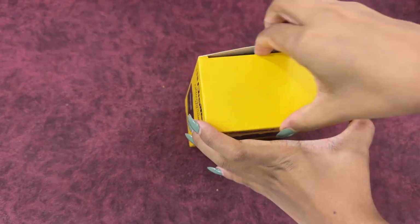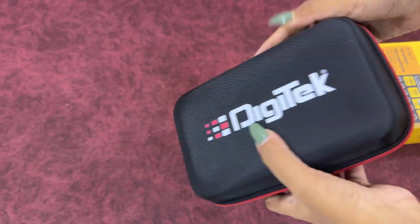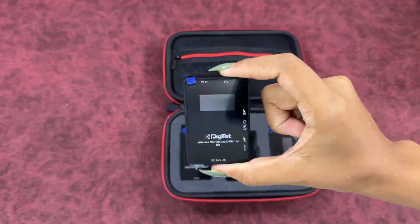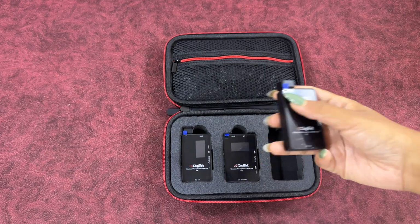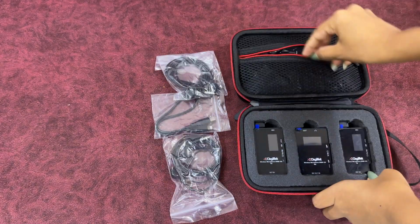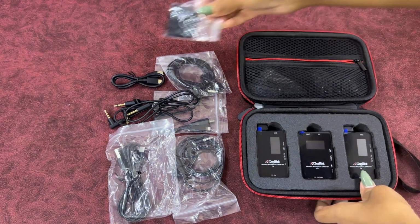So guys, this is the mic which I am already using, so you must already be able to tell from the audio quality. I will obviously do the unboxing and show you guys what all comes inside this, but I would totally 100% recommend it if you're looking for a wireless mic. This is the one. I love Digitech as a company. All my tripods are from Digitech, so I really wanted to try their mics out.